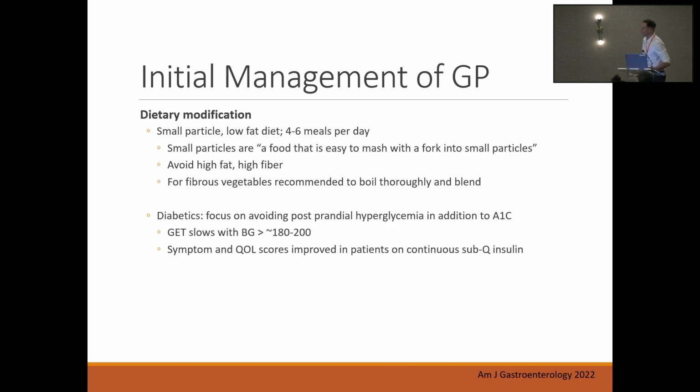All right, so initial management. Far and away, the best thing you can do for your patient is going to be to get them to modify their diet. And so there were guidelines that came out, our most recent ones from the ACG were in 2022. And really, when you're talking to them about diet, they're going to want to know, what can I eat? Should I just cut it really small? Should I chew it thoroughly? Basically, you want them to be on a small particle diet and eating small meals throughout the day.